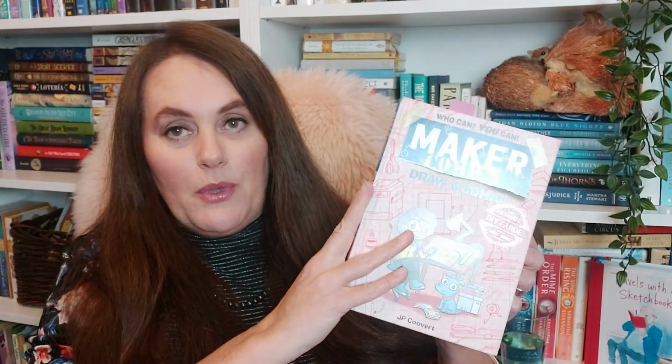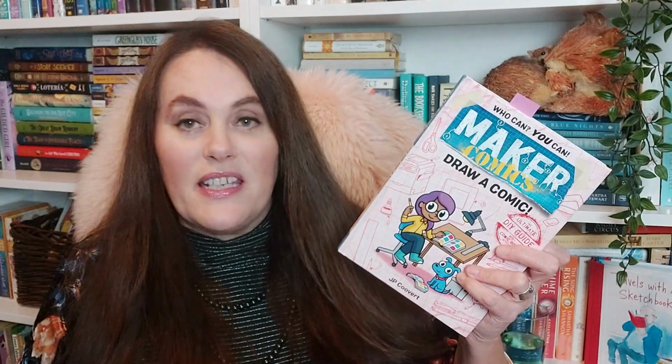Next is the book we've had on our shelf for quite a while, and this is one of the Maker Comics. So Who Can, You Can, Maker Comics, Draw a Comic. And this is by J.P. Covert. It's the ultimate do-it-yourself guide with 5 comic book activities, and we're a little ways into it. So this is the book we're currently working on. As you're going to see, there's about 3 different activities I have planned for doing and teaching Vivian, or I don't know if teaching is just encouraging her to enjoy the art of comic making. And thus far she is.